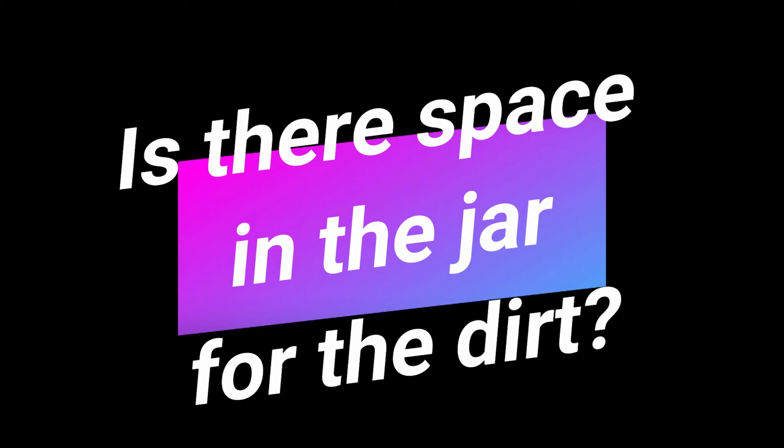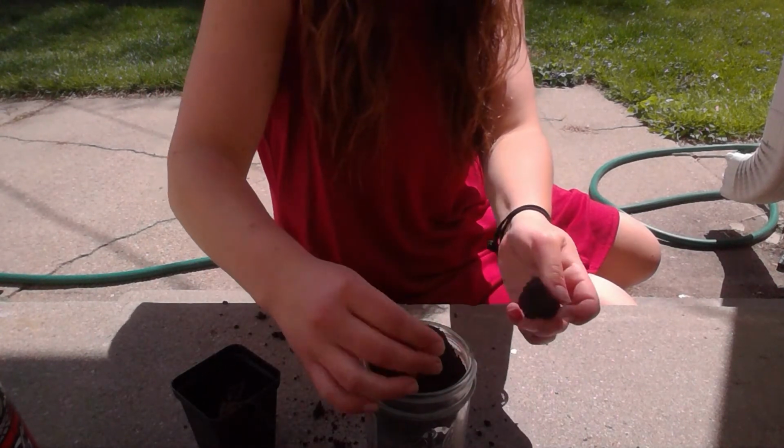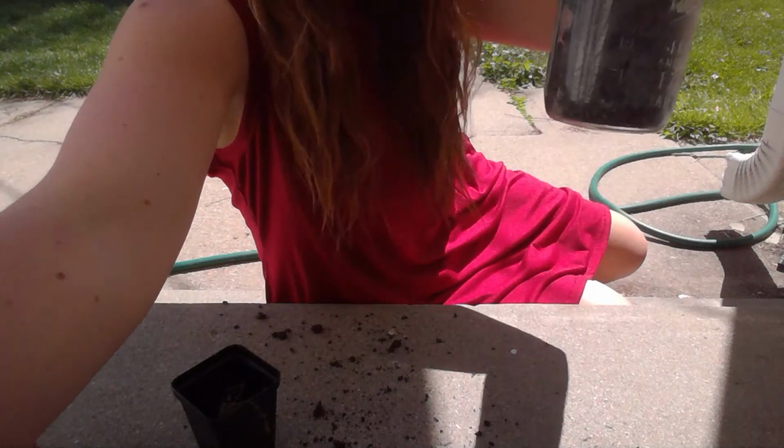But here, I have some dirt. If I pour this dirt into the jar and there's no more space left, that means that, yeah, the rocks are liquid. But if the dirt fills up the extra space, that means that they're solids. What do you think is going to happen? Okay, so it looks like the dirt took up the extra space. That means that the rocks are solid, right?